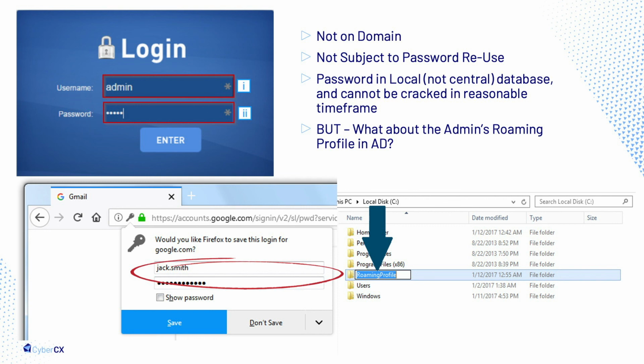So at this point, we were able to find the ultimate server which ran the critical infrastructure. Now, this server was not on the domain. It was hosted independently and had an independent username and password. And it was also not subject to password reuse.